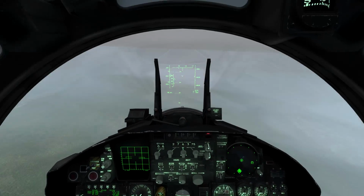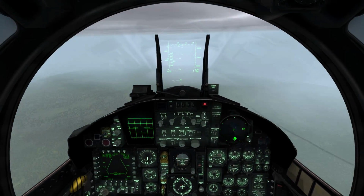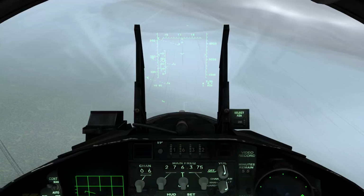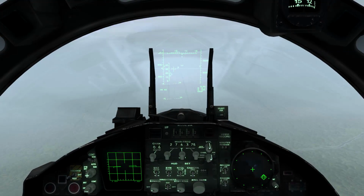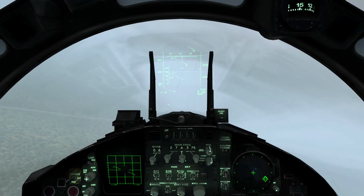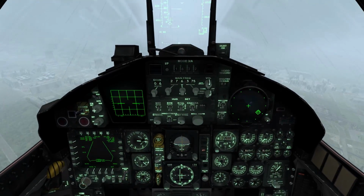In any case, the hardest point here is using your ILS in order to find the airfield. As you can see, visibility is pretty poor. So if you don't know how to do ILS, probably a good idea to start learning. I'm not going to be doing tutorials for that. I'm sure you can find something in the manual, or there have been other videos released showing you how to do this. Obviously, I've done one for the A-10C Warthog, and the principle is pretty much the same.